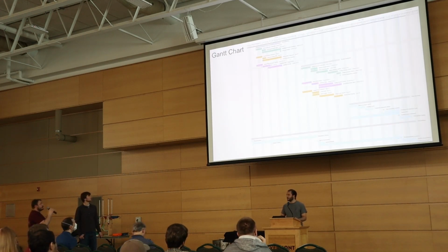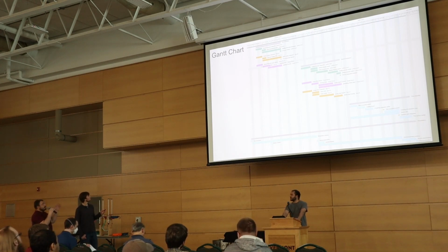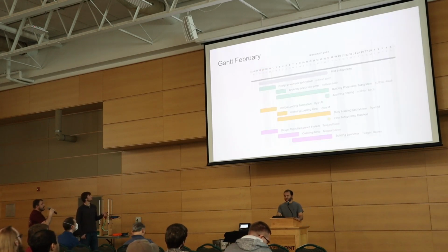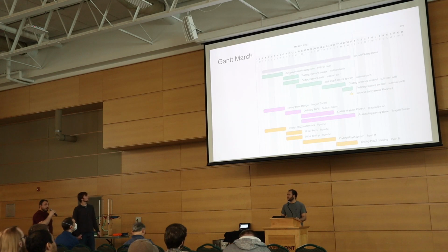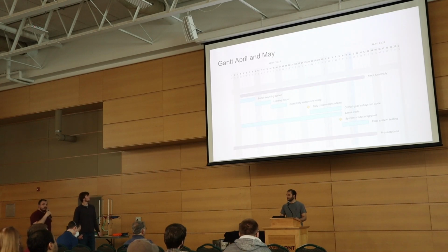So this is our Gantt chart, which you can't really read in this slide, but this is overall what we did throughout the semester. I'll zoom in on different parts here. At the beginning, we were working on the first subsystems, and we were all ordering parts for it, doing testing, and then building that subsystem in those roughly 3 weeks. After that, we were working on our second subsystems. This was the pressure subsystem, rotary base, and designing PIXI 2. We were all, again, ordering parts, testing, and working on code throughout this whole thing. And then finally, we were mostly working on implementing the systems together and combining everything so that we could have some final testing.